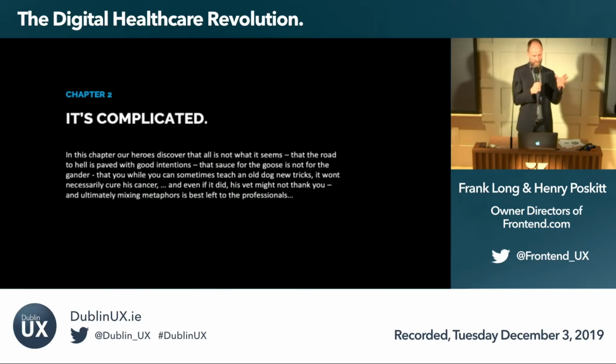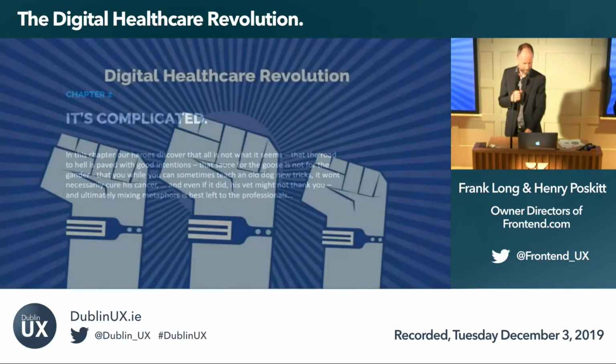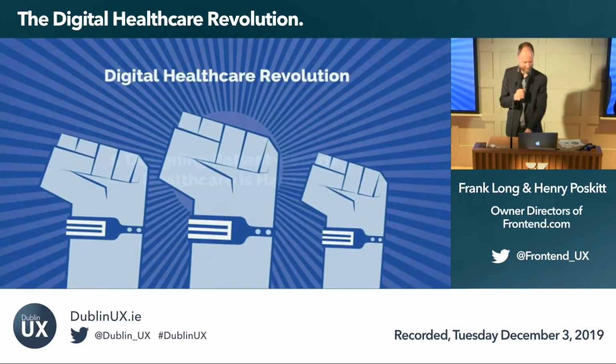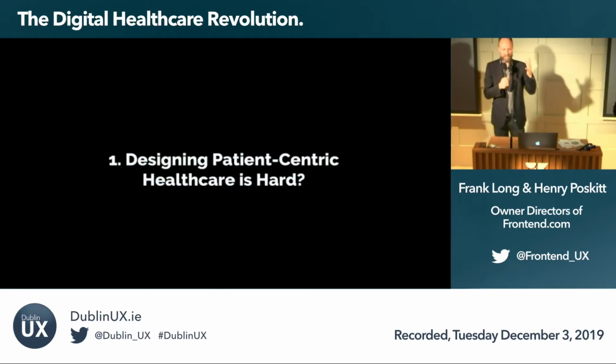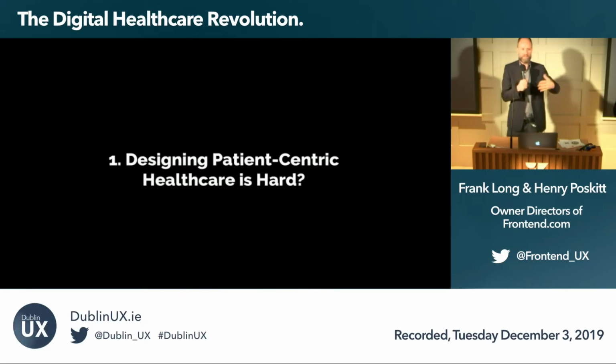And what we've done here is try to explain why the things that we've seen face-to-face with doctors and nurses and patients are also reflected in research and data and things that you can read yourselves. This is the original poster. So the first thing, it's obvious we're going to design patient-centric healthcare because it's all about the patient. We've got to absolutely do this for the patient.